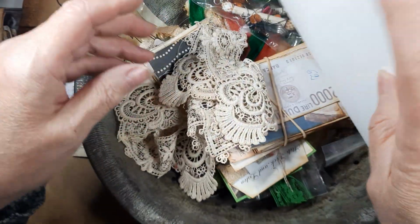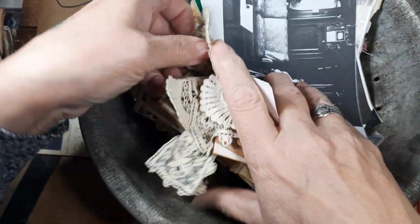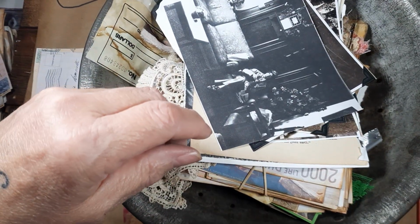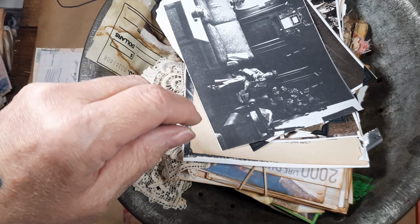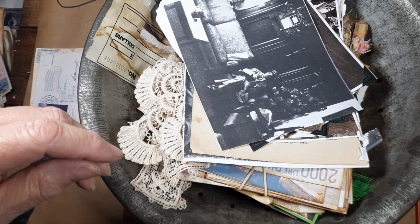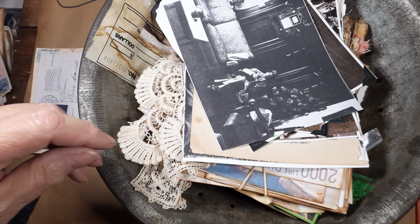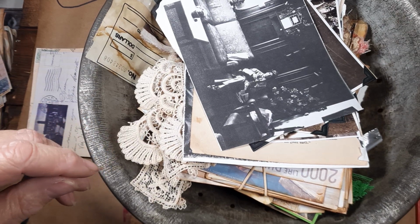Somewhere I had a bunch of pages. What did I do with those? I had some pages torn out. And now I don't know where they're at. What did I do with those? Well, I've lost them. Here they are.